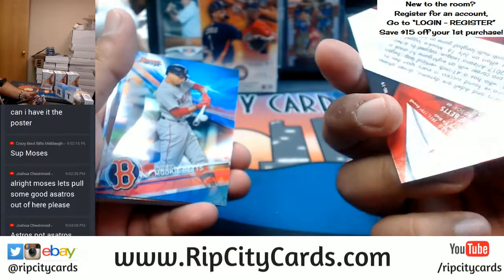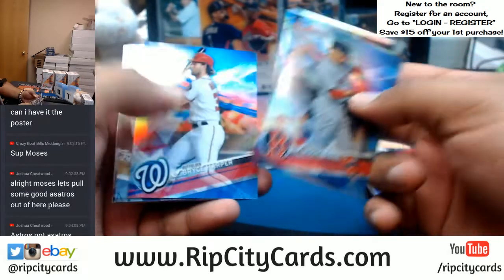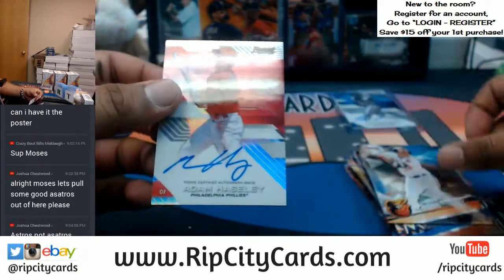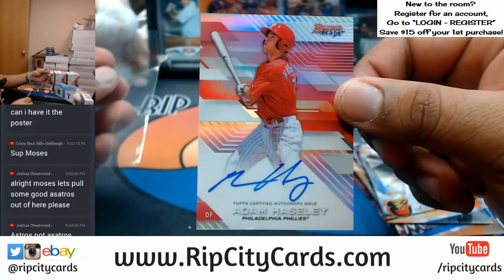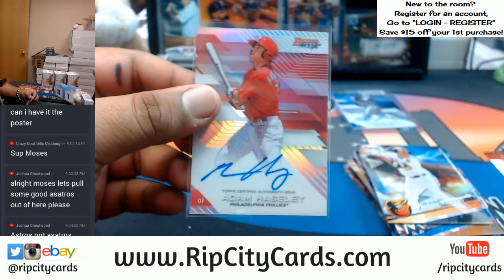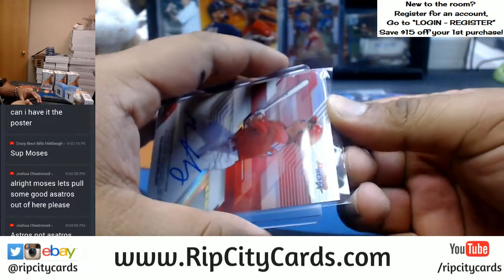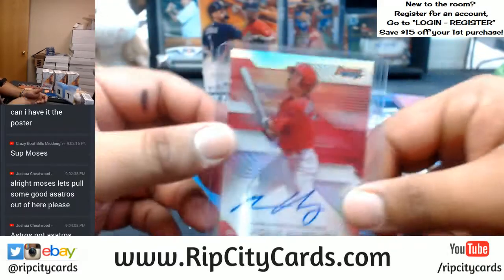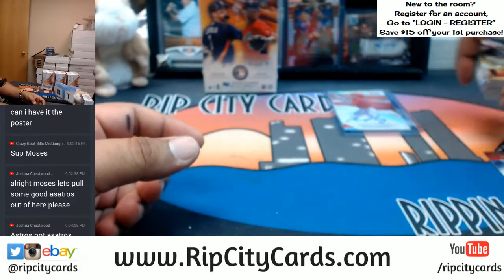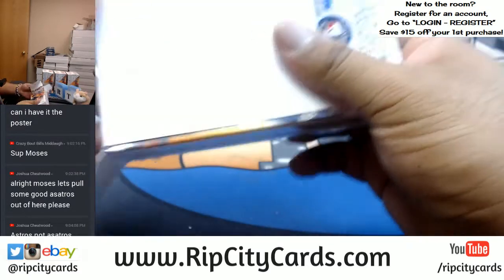The mirror image. These have to get randomed. We'll do that at the end of the break. Could you imagine a Trout auto? But still pretty nice for the Phillies. Adam Haseley with the on-card auto. Yo, Tomas, remind me about the poster because I will forget, but I got you. Just remind me after this is done so I can make a note of it. Very nice. Not a bad start. A Haseley and an Acuna in the same mini. Oh, boy.